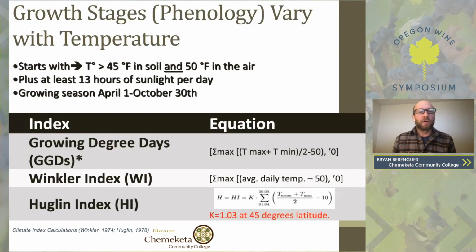Right, so heat units, what are heat units? Again, another review, right? This is basically looking at how fast plants grow and what requires them to grow. Grapevines do not grow when the air temperature is below 50 degrees Fahrenheit, right? So basically every unit or amount of heat we have over 50 degrees, we count as a heat unit, right?